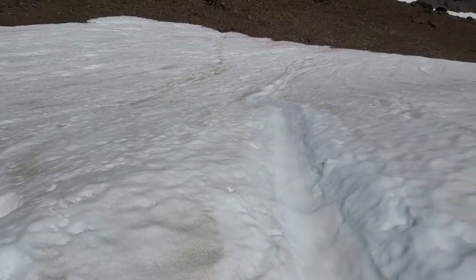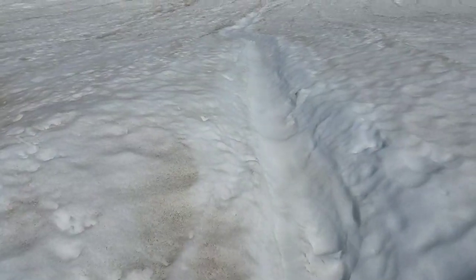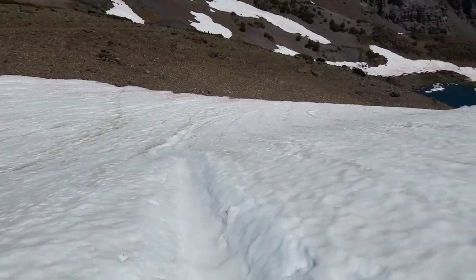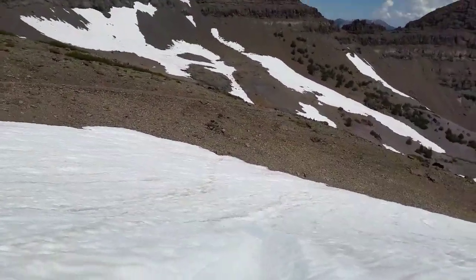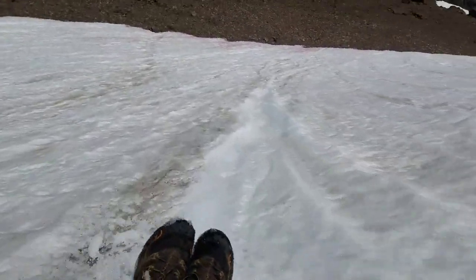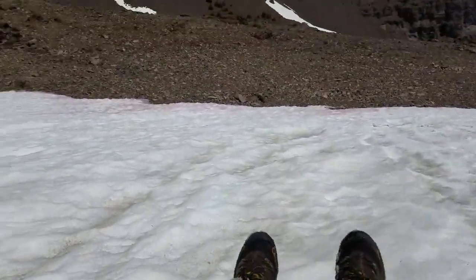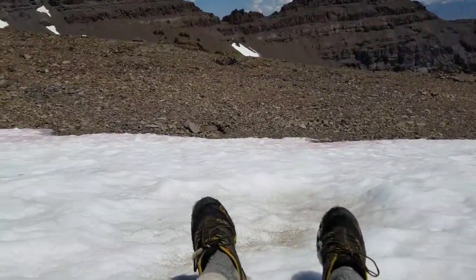So, walking down Sonora Pass, or over it rather, I'm given a choice. Footsteps to the trail, or epic slide. Epic slide. That was awesome.